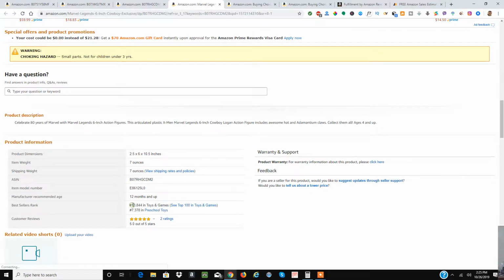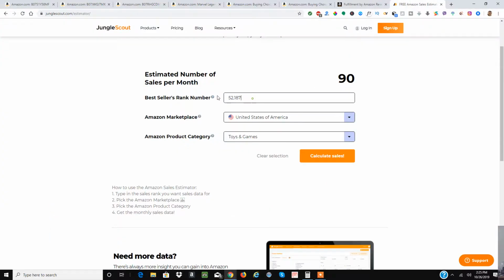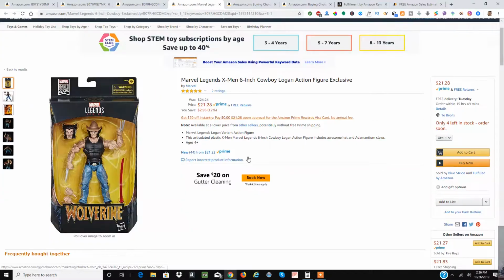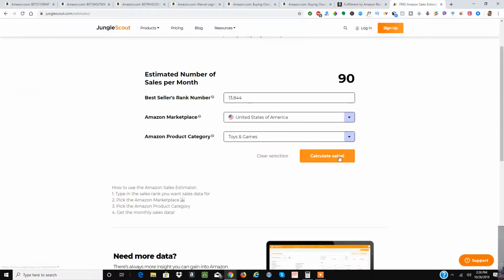Now at 13,000. It keeps fluctuating. Copy that. It's 13,000 in the US. I'm sure it's Toys and Games. Yeah, Toys and Games. It says right here, Toys and Games. It'll also tell you right here, Toys and Games, how many sales per month?